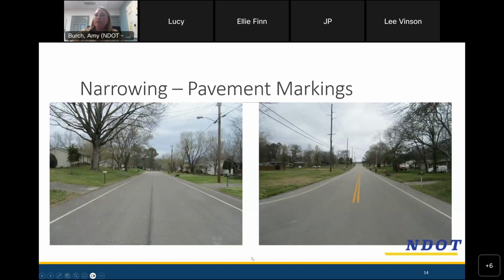Another tool we use that's less intrusive is pavement narrowing through use of marking. Sometimes we have streets that are wider than your standard travel lane needs to be, and so we will maybe stripe the edge line, that white edge line, to narrow the travelway.